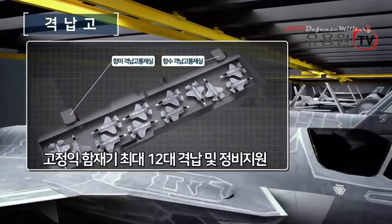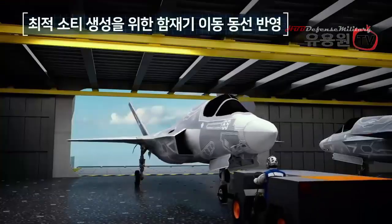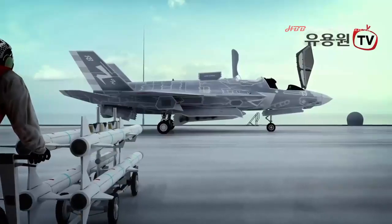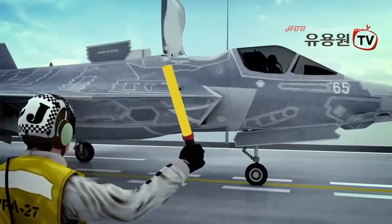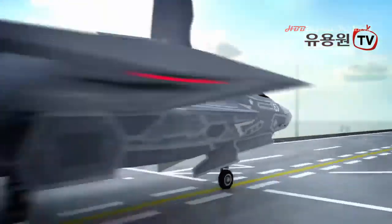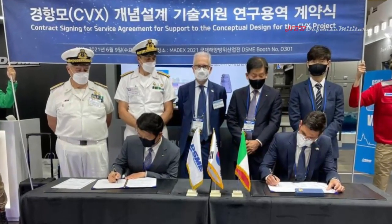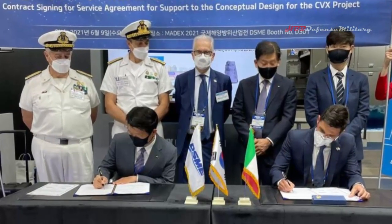DSME also says its carrier would be able to place 16 aircraft and 6 armed helicopters on the flight deck, with 12 fighters placed under the deck, to create a space for repair and maintenance. The company said its design focused on the sortie generation rate, which refers to the number of possible takeoffs of fighters within a certain period. DSME signed a technical cooperation research contract with Italian shipbuilding company Fincantieri to bid for the design project of the CVX program, it said in a statement.